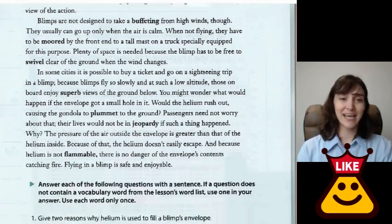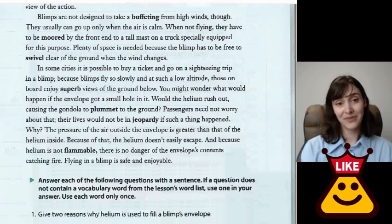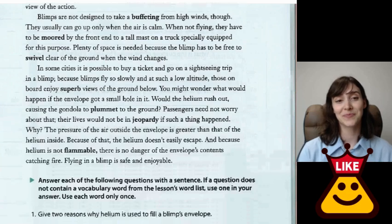Blimps are not designed to take a buffeting from high winds, though. They usually can go up only when the air is calm. When not flying, they have to be moored by the front end to a tall mast on a truck, specially equipped for this purpose. Plenty of space is needed because the blimp has to be free to swivel clear of the ground when the wind changes.